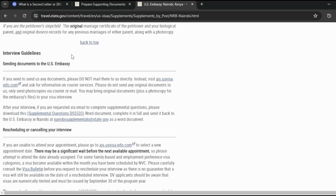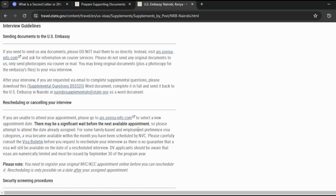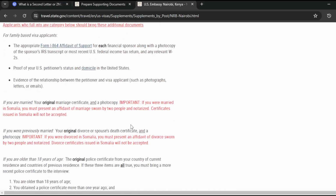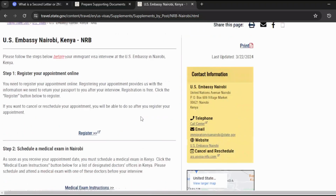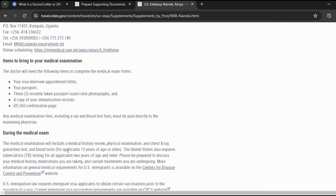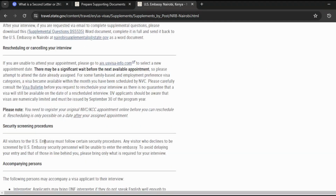Now, sometimes they might request you to send these documents to KCC. So here they are just telling us where you will visit in order to send any document. All right. And again, for those of you who are not there, I told you if you want to know all this information, you can go to travel.state.gov.